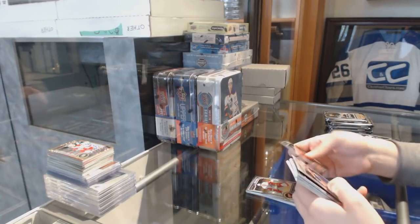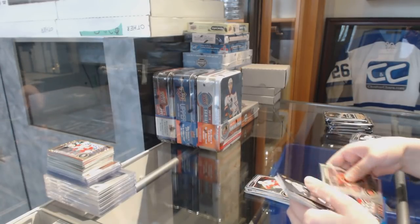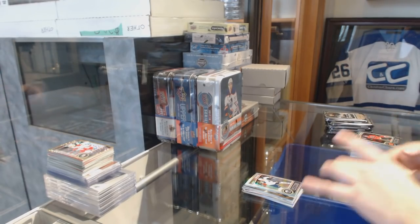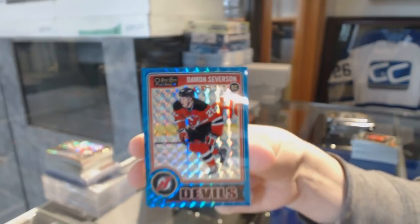Rookie of Ryan Sproul for the Red Wings. Rookie of Leon Draisaitl for the Oilers. Rookie of Timo Polkinen for the Red Wings. Retro rookie of Chris Tierney for the Sharks. Rainbow for the Sabres, Tyler Ennis. Blue Cube rookie number 265 for the New Jersey Devils, Damon Severson.